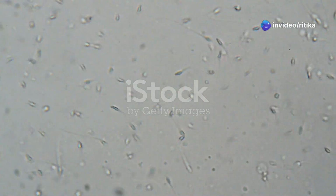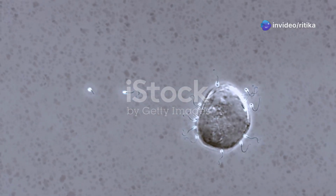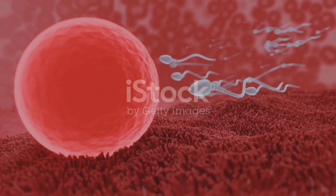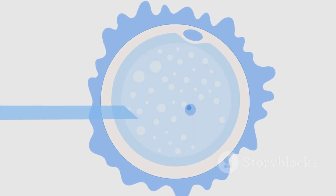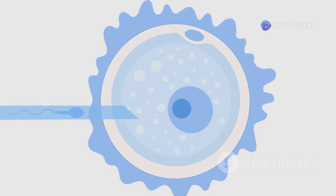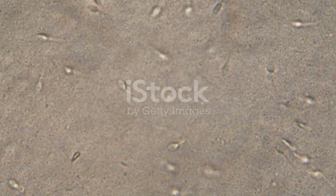In this segment, we will explore the acrosome, a specialized structure found in sperm cells. The acrosome is essential for successful fertilization, and understanding its function is key to comprehending the reproductive process. The acrosome is a cap-like structure that covers the anterior part of the sperm's head. It is derived from the Golgi apparatus during the development of the spermatozoa and contains various enzymes and proteins.